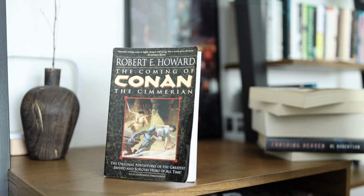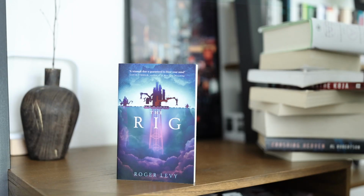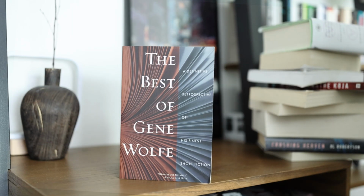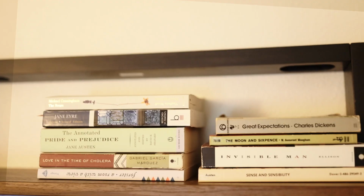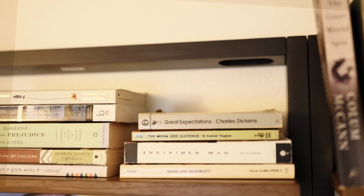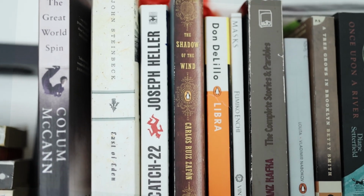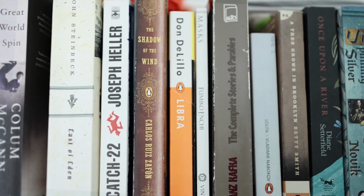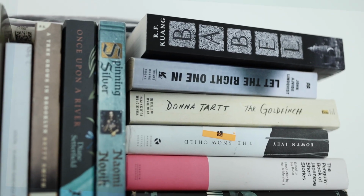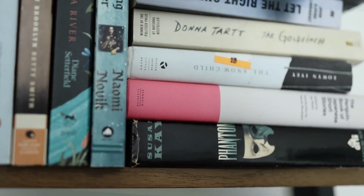We have The Coming of Conan the Cimmerian by Robert Howard. Next to the Ambergris Trilogy by Jeff VanderMeer. The Rig by Roger Levy. Next to The Best of Gene Wolfe. To the very top of the shelf, I keep a very small collection of classics. And lastly, I keep these books here where I decided to keep the copies, but they are either DNF'd or books I'm not planning to read anytime soon.